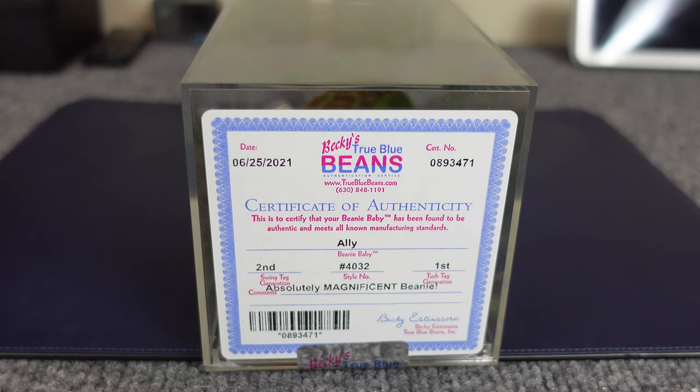They have their own grading system and so do comic books. The Beanie Baby grading system is flawed. I'm not docking Becky and Karen. They provide a great service. I'm simply saying that it needs to be readjusted.